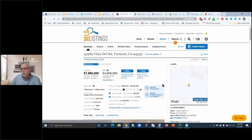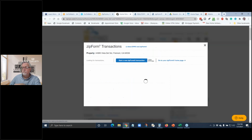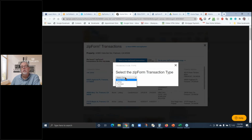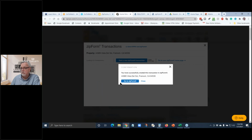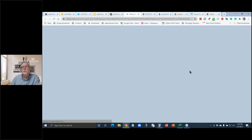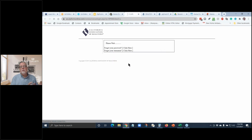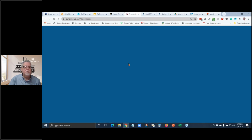However, notice this little blue button here next to the map, ZipForms. You see that? If you click on that, it's going to allow you to create a transaction based upon RPR. So we're going to click on a new transaction. It's a purchase transaction. We're going to click OK, go to ZipForms. And now what it's done is it's loading information about that property. It's not as good as MLS Connect, right? Sometimes it doesn't have the listing agent's email and things like that.